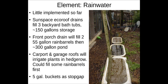And then the carport and garage roofs, which are separate from the other systems, could fill up some rain barrels and then just dump into the hedgerow, possibly poking some holes in the drain pipe so that it pisses out water all along it and distributes it a little bit more than just dumping in one place.